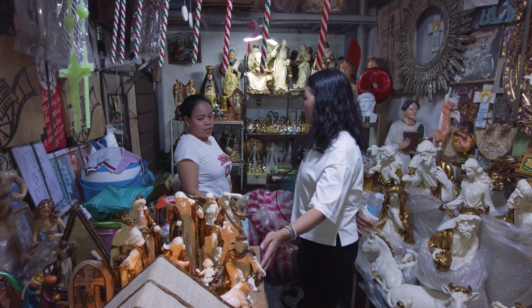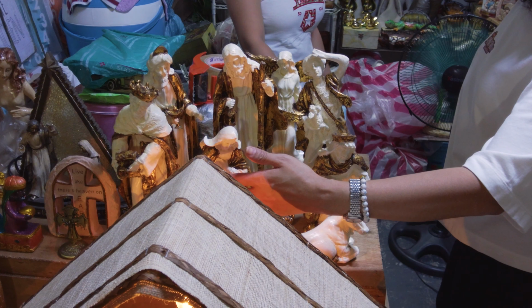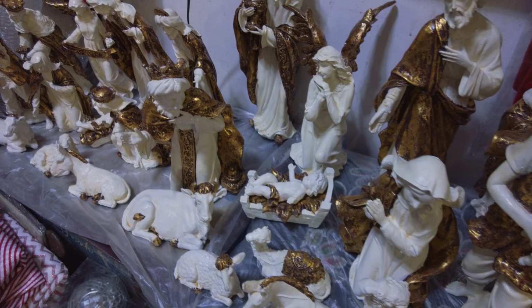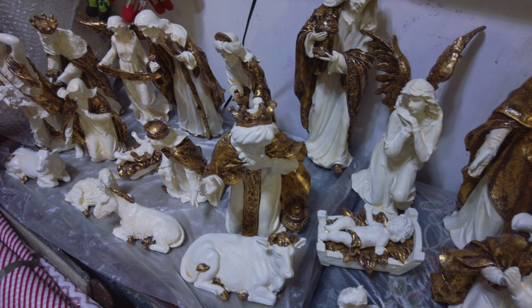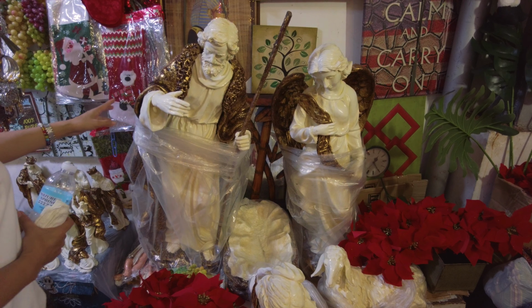Ito yung pinakamaliit. So yung 2,000 na yan, kompleto na yan. Ilang character ba yon? 11 characters ng Belen. Ito magaganda, and this has 11 characters. At saka yung pinakamahal niya, darling, malaki. Ito po, yung ganyang size. Oh, this one! Magkano?